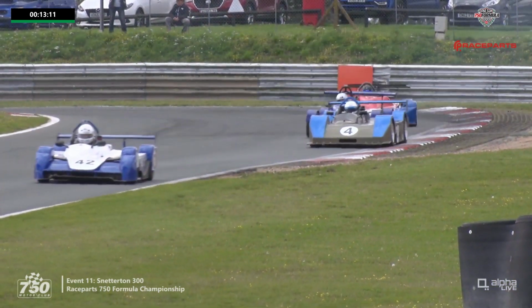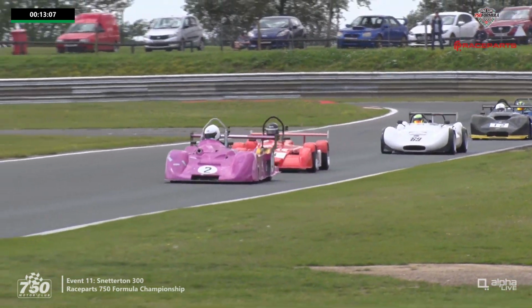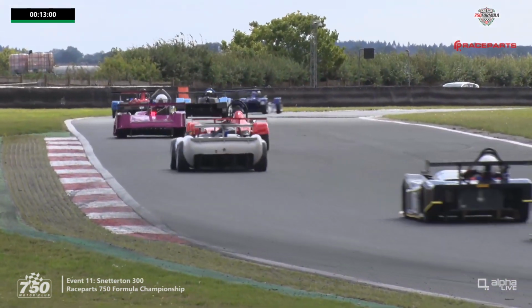Jenkins is going well in the Shepherd, isn't he? And Glover dropping back. He's been gobbled up by a couple of cars coming up. He was saying he lost a gear, didn't he, in the earlier races? Yes. So I wonder if it's happened immediately this time.